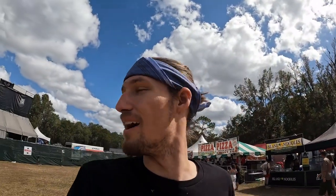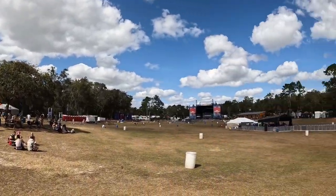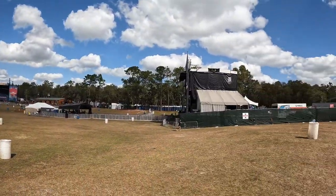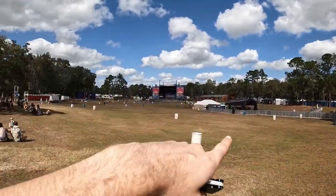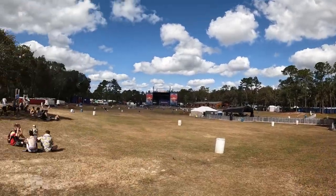So here is the meadows and the hollows during the day. It actually is absolutely gorgeous. This field is so nice. Now it looks weird with the two stages, but they only have one going at a time, so they never conflict. There's no sound bleed. Pretty sick. So much different at night.